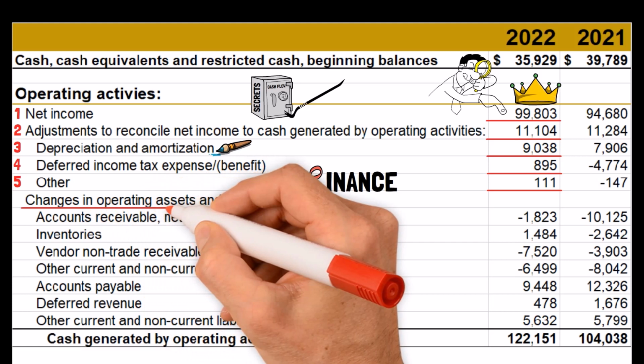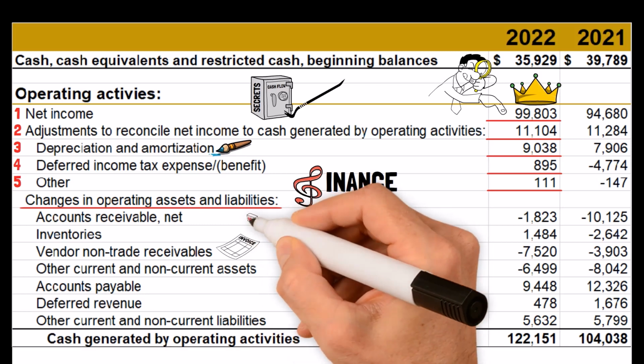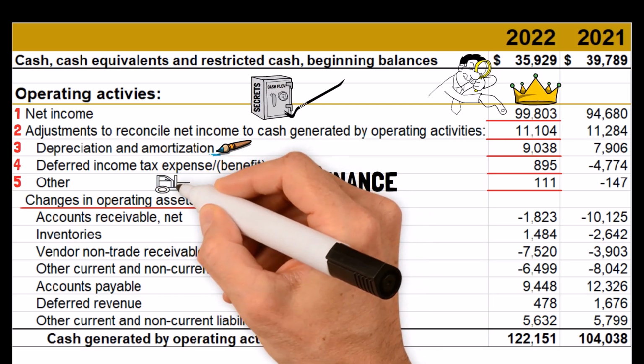Changes in operating assets and liabilities. This section captures the impact of changes in Apple's various operating assets and liabilities, such as accounts receivable, inventories, and accounts payable.